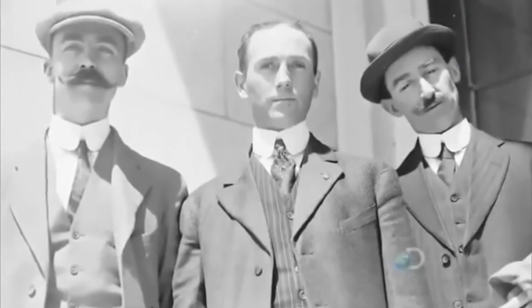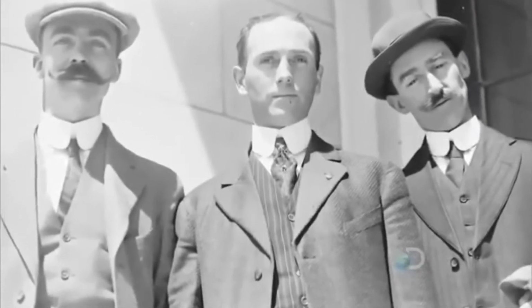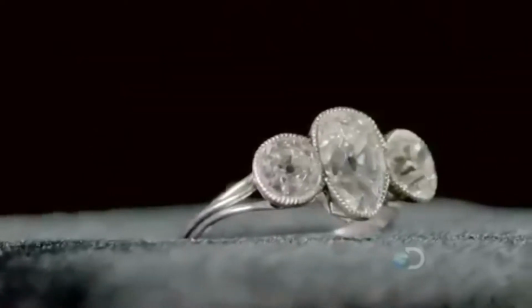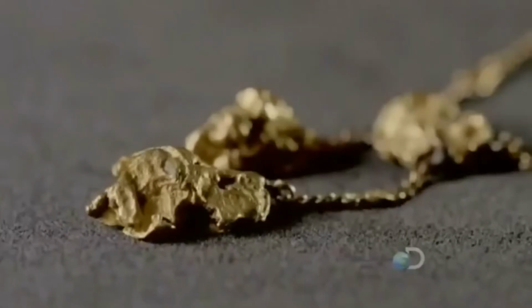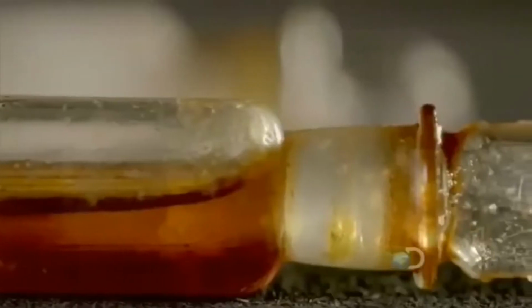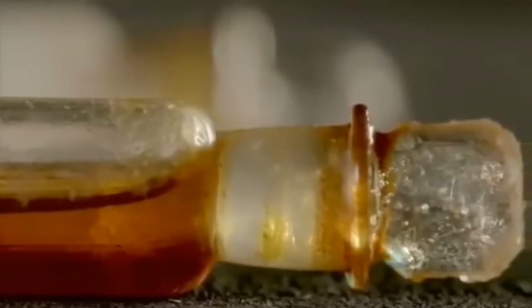These were all real people who had lives, who had people who loved them, families who were impacted by what happened on that night. Delicate jewelry, perfume bottles. To whom did they belong? It's just a very beautiful, very emotional moment just to see everything lying there on the ground. It's a visual story of that tragedy.